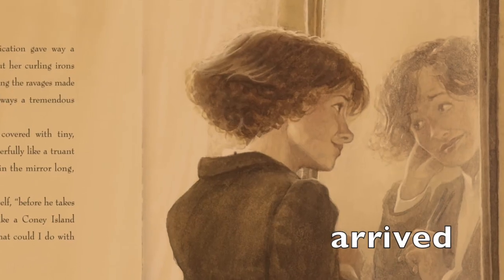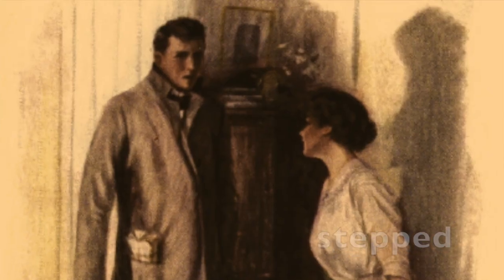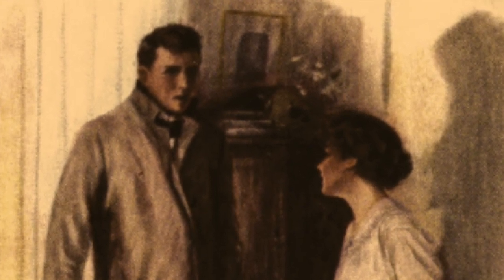When Della arrived home, her intoxication gave way to prudence and reason. The door opened and Jim stepped in. His eyes were fixed on Della. There was an expression on his face that she could not read, and it terrified her.